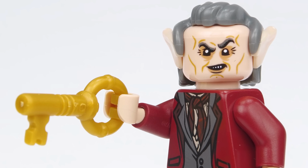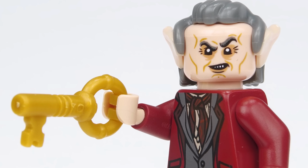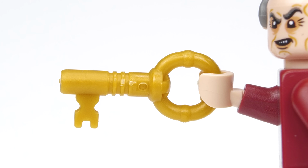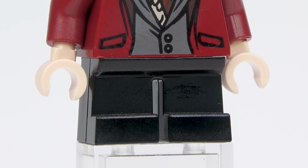The goblin formerly known as Grip Hook comes with an accessory in the form of a golden key, presumably the key to the Potter's vault. It's a nice thing, and you actually get 2 of these on a piece of sprue. Being creatures of limited stature, the goblin comes with the short non-posable child's legs.